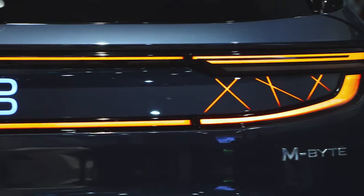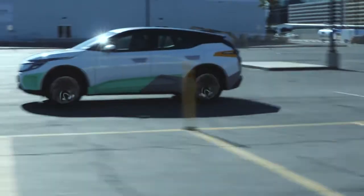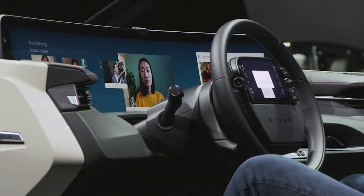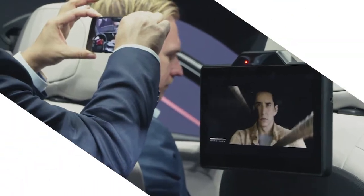We tend to spend so much time being in traffic. At the same time, we want to be entertained, we want to be productive and continue with our official work. And with such an interesting vehicle design, we want to make driving fun and enjoyable, at the same time being productive.